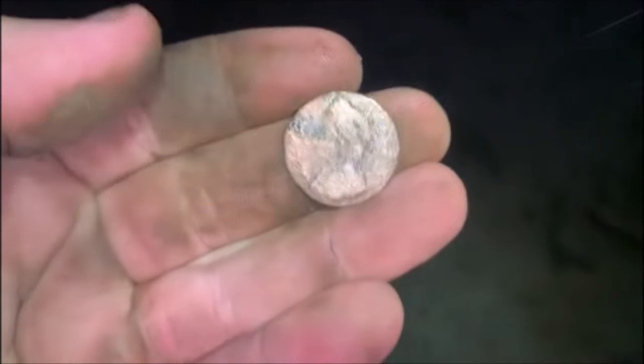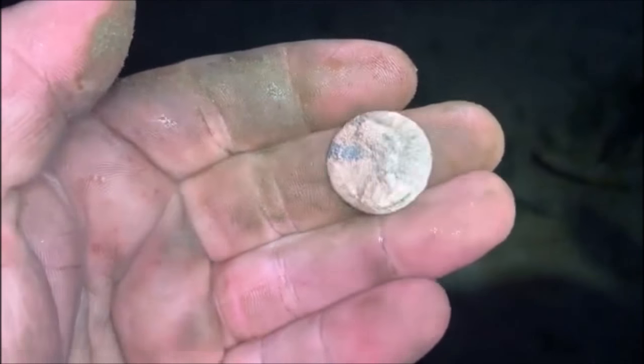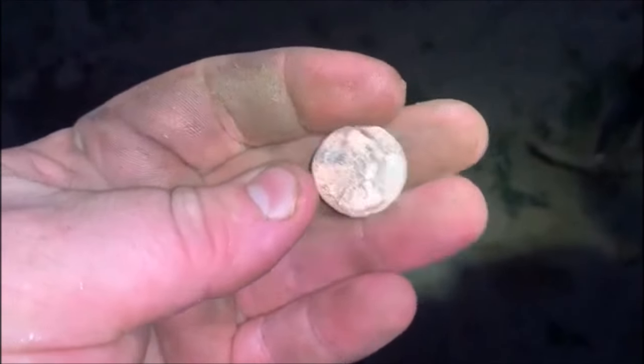Just cleaning it up just now. Oh, beaut. Right, we got a nice George II there. That is a beautiful find. George II, I think, copper.